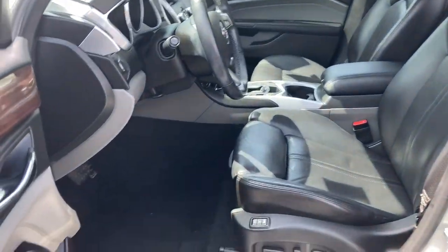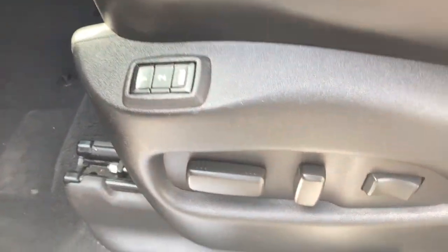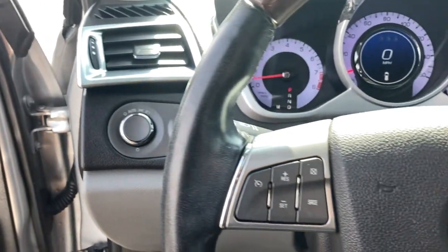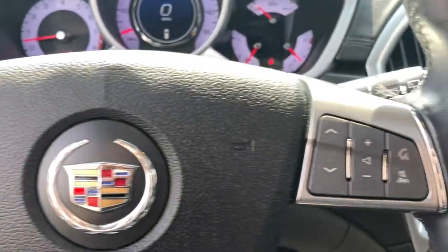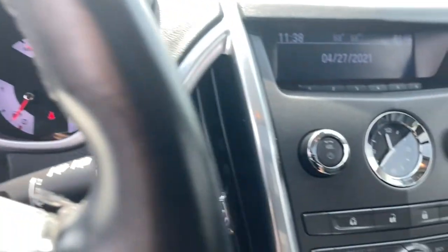These are just some of the great options this vehicle comes with: panoramic roof, sun moon roof, keyless entry, keyless start, power passenger seat, heated mirrors, premium sound system, satellite radio, remote engine start, wood grain interior trim.